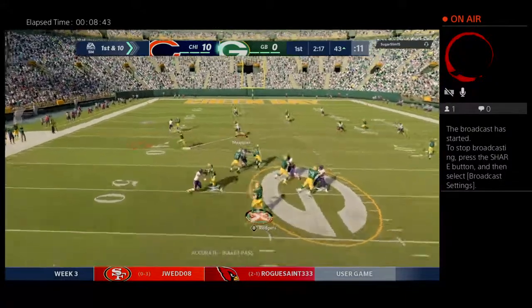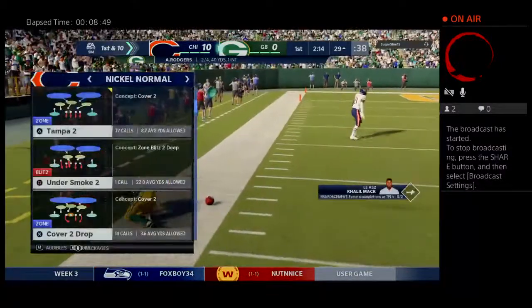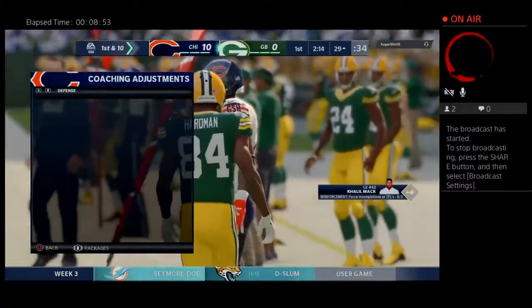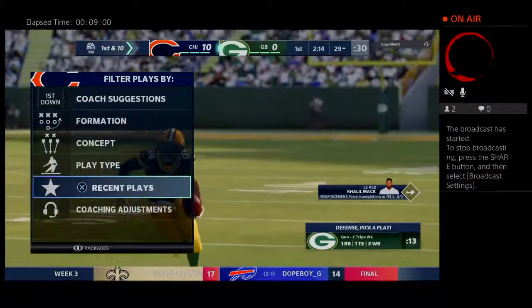Working from the gun, Rodgers. This pass going to be caught by Hardman. And he is out of bounds, but not before he's inside the 30. Another 1st down as they call his number again. He's got 15 yards here. 1st down. 1st and 10 at the 29-yard line.